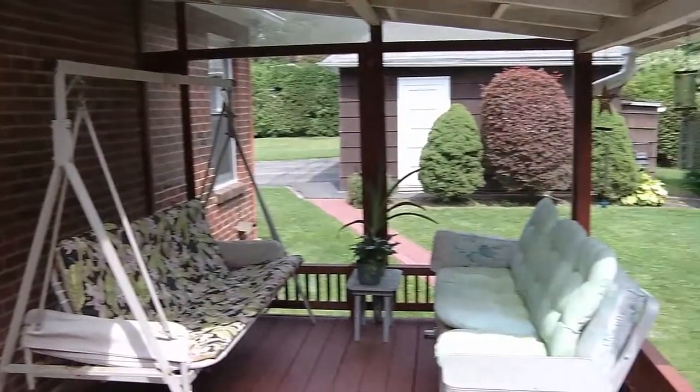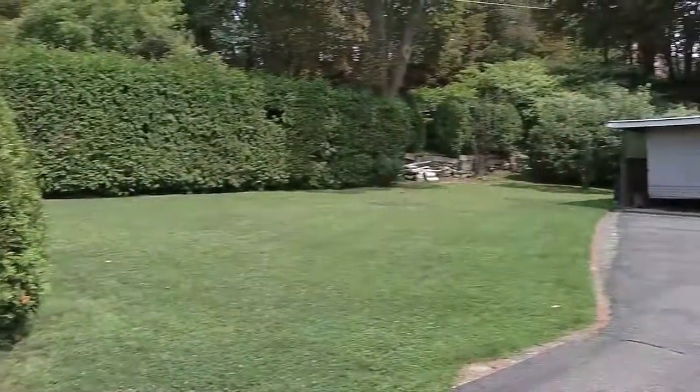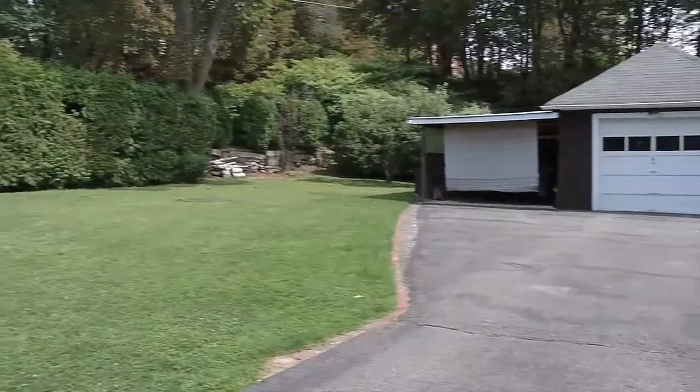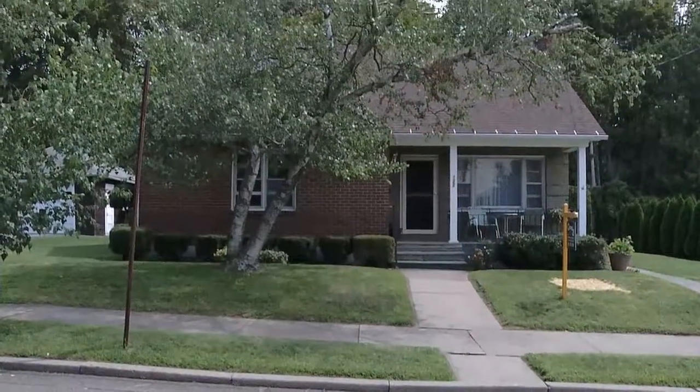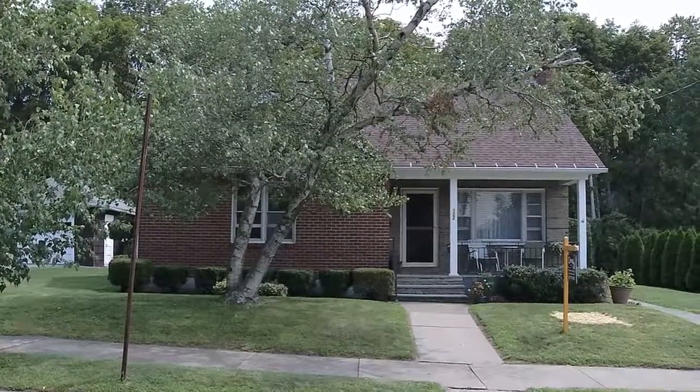You've got a separate detached garage with a carport, so you really could park two cars. The driveway is huge. There's enough room for several cars in the driveway. But then you have on-street parking, too. So this house, I think, is just the perfect setup.